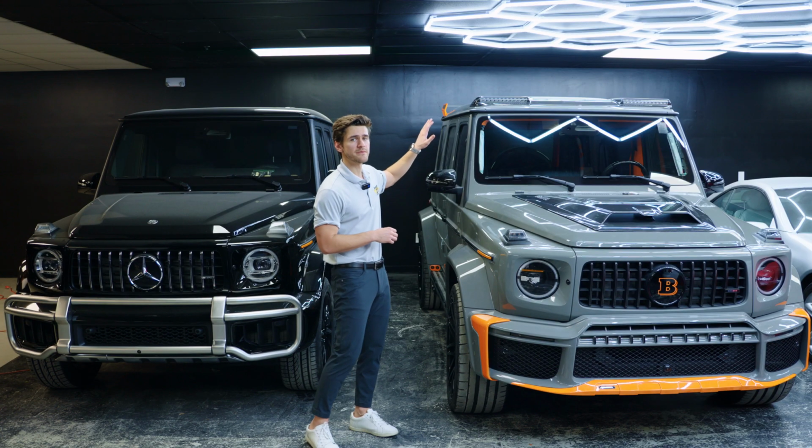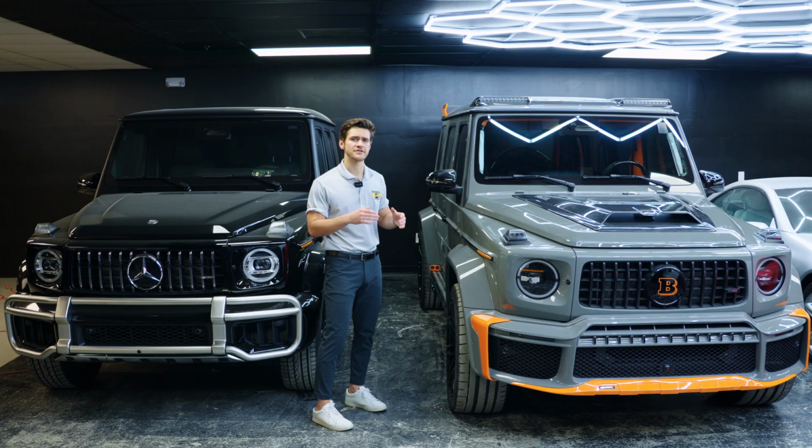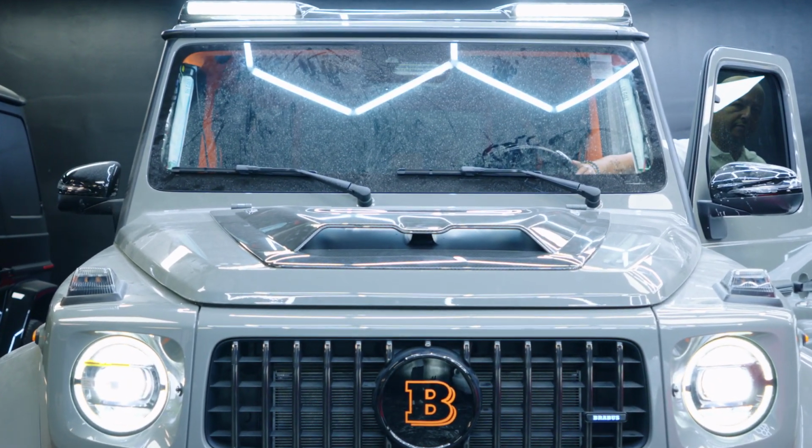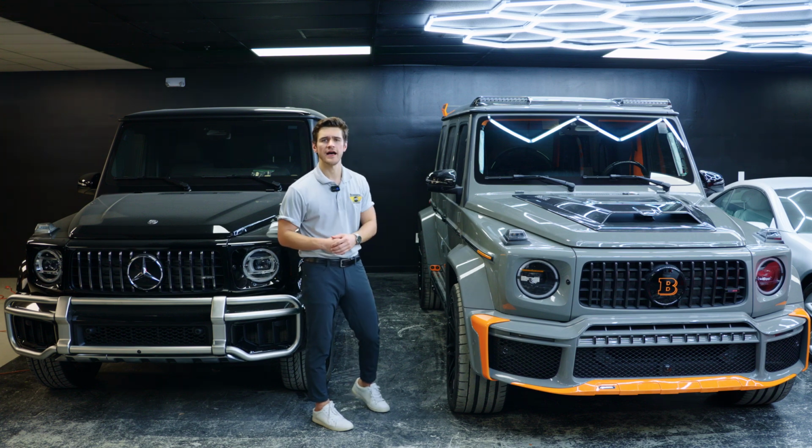At the top, we have the BRABUS front roof spoiler, which has the integrated LED lighting, and it's going to add both style and functionality to your G-Wagon. When you hit the high beams, the extra LED lights are going to illuminate the road ahead, which is going to enhance your visibility while adding that signature BRABUS style to your G-Wagon.